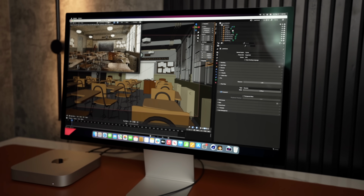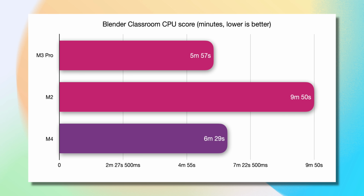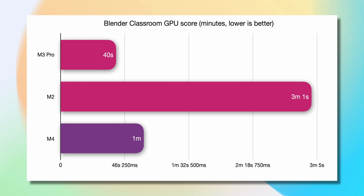In Blender Classroom on the CPU test, I found that at 9 minutes and 50 seconds, the M2 did not take twice the amount of time as the M4. However, the M2 chip doesn't have ray tracing on its GPU, and as such, in the GPU test, it was not very close. The M2 chip took 3 minutes and 1 second compared to just a minute on the M4 chip. So on the one hand, this is really underscoring just how good the M4 chip is.